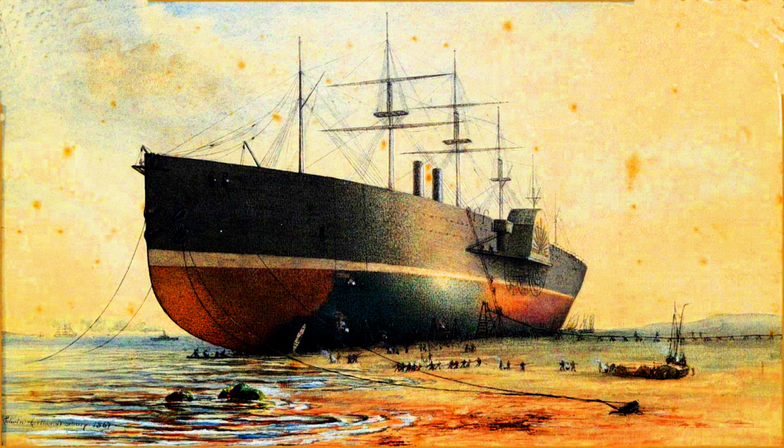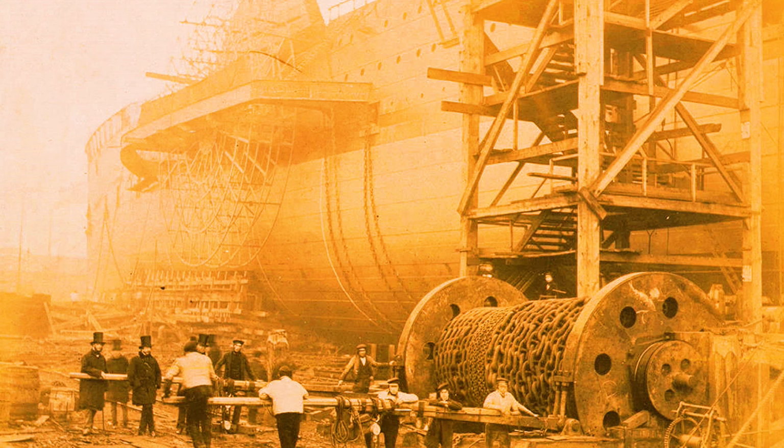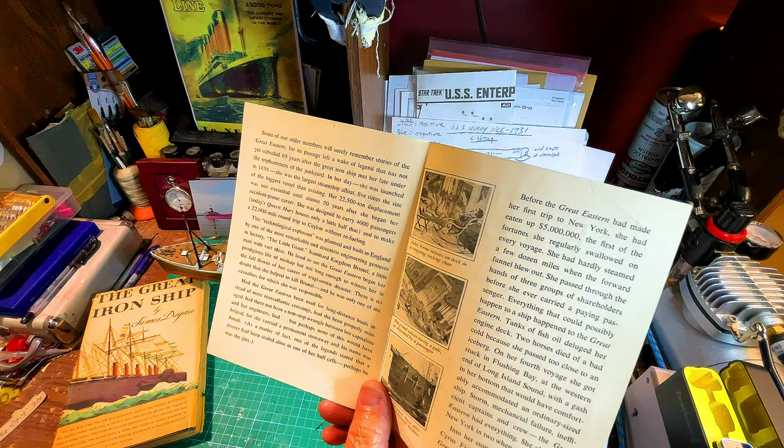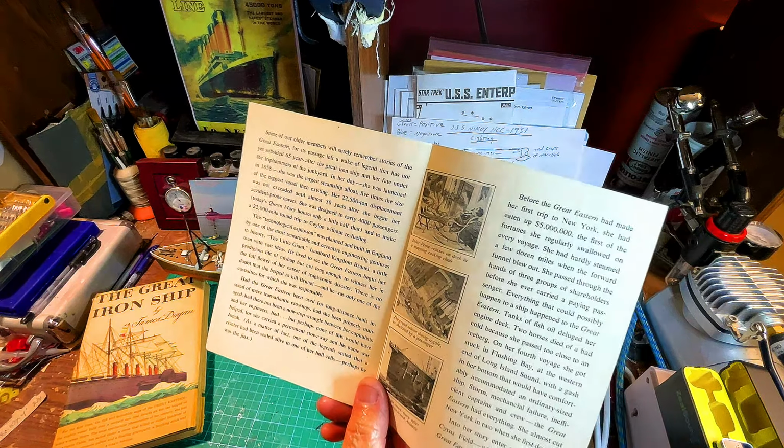Had the Great Eastern been used for long-distance hauls instead of mere transatlantic crossings, had she been properly managed, had there not been a non-stop wrangle between her capitalists and her engineers. But perhaps none of this would have helped, for she carried a permanent stowaway, and his name was Jonah. As a matter of fact, one of the legends stated that a riveter had been sealed alive in one of her hull cells. Perhaps he was the jinx.